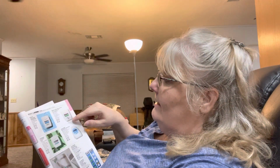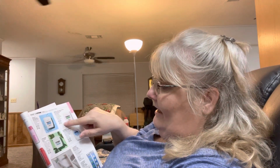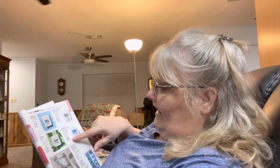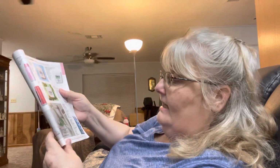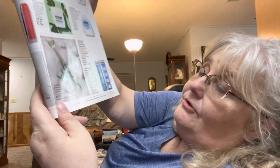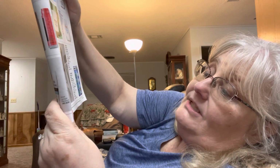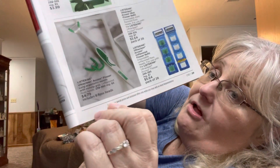So we have things like the Reach dental floss, regular $3 on sale for $1.99. It will be in this one, and that's waxed. And then we have a mint waxed, same thing. And then we have Listerine Cool Mint down here, regular $5 for $3.99. And then we have Listerine Ultra Clean Mint Frost, same thing, $5 and $3.99. Then we have the Listerine Flosser, that's regularly $6 on sale in this book for $4.79 and includes four floss heads.